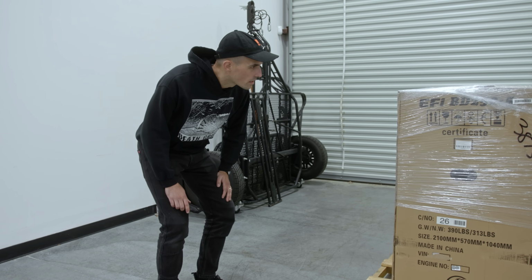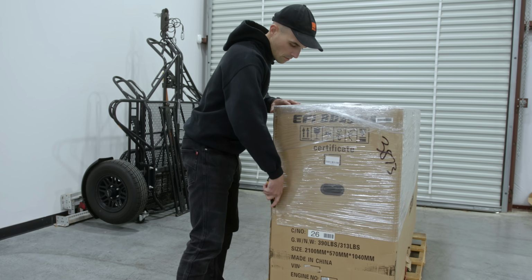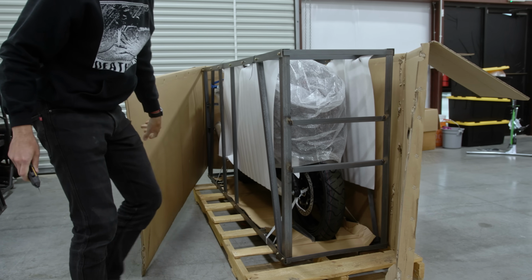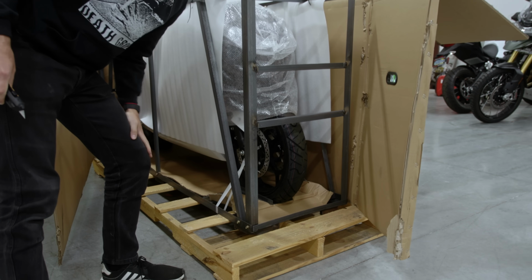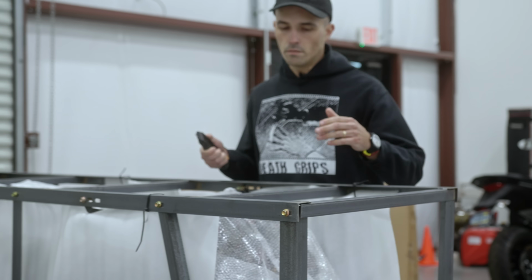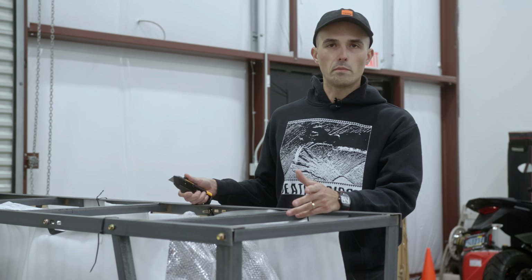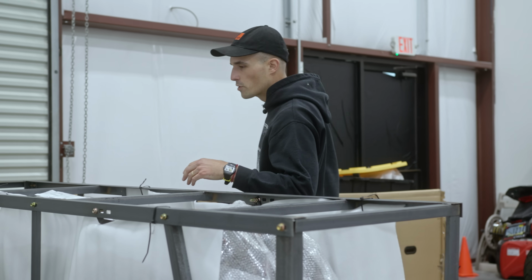Okay, looks like there's a lot of staples, so I'm just gonna try to cut open this part. Oh, dual disc brakes, folks. That's how you know it's a super bike. So they have an option where you can actually get this thing delivered assembled, but I thought it'd be more fun to actually PDI it myself as if I'm an actual dealership.